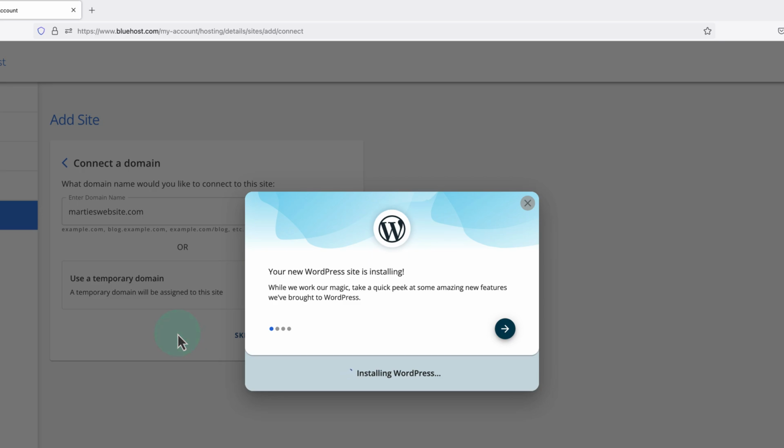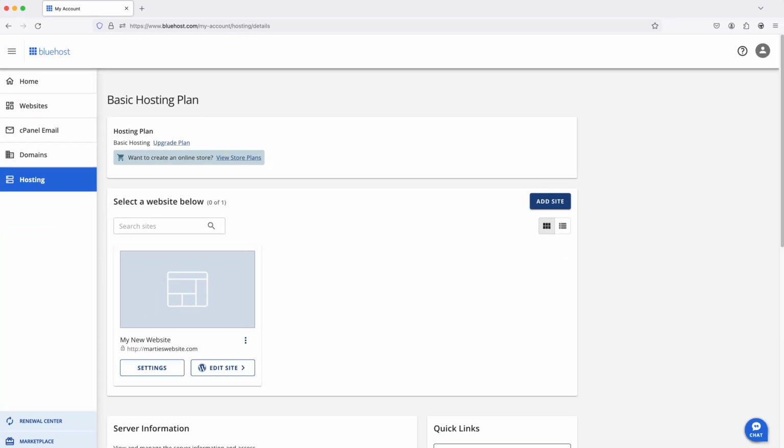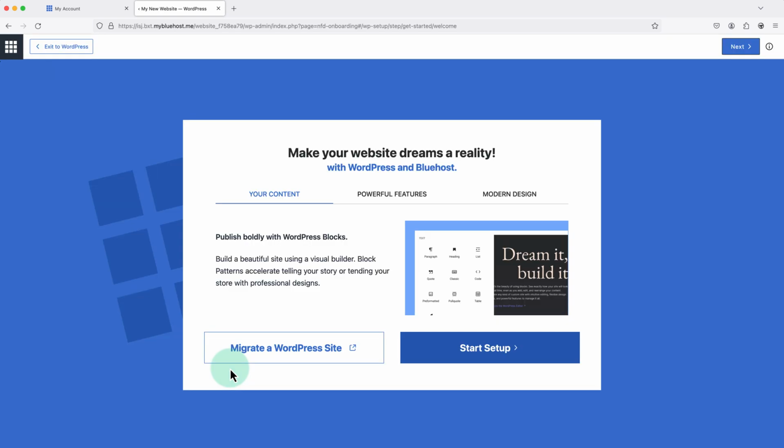This will usually only take about 30 seconds or so to complete, but sometimes it can take a little bit longer. Then once WordPress has been installed, we just need to click here where it says Edit Site, and this will open up our website in a new tab.